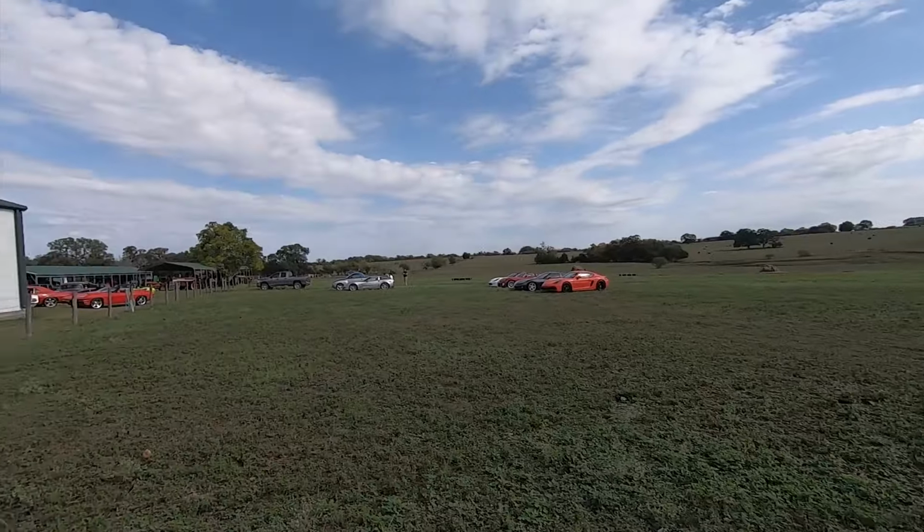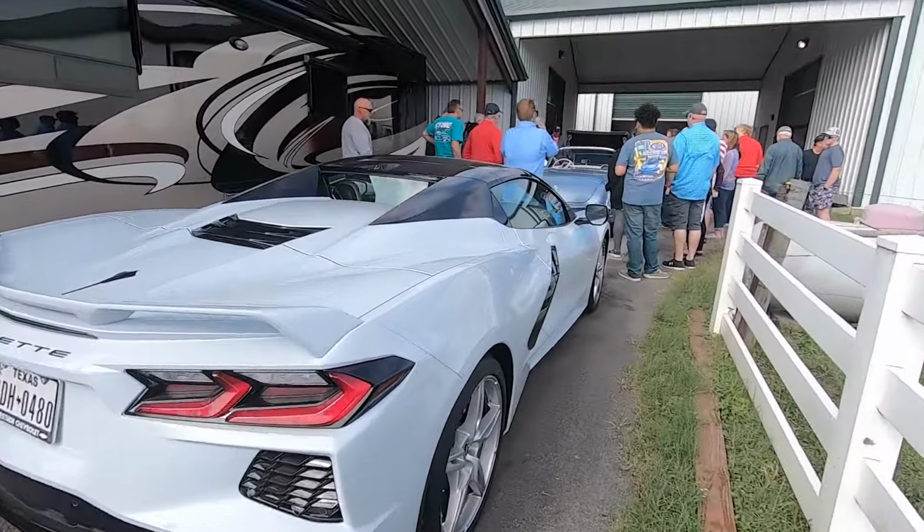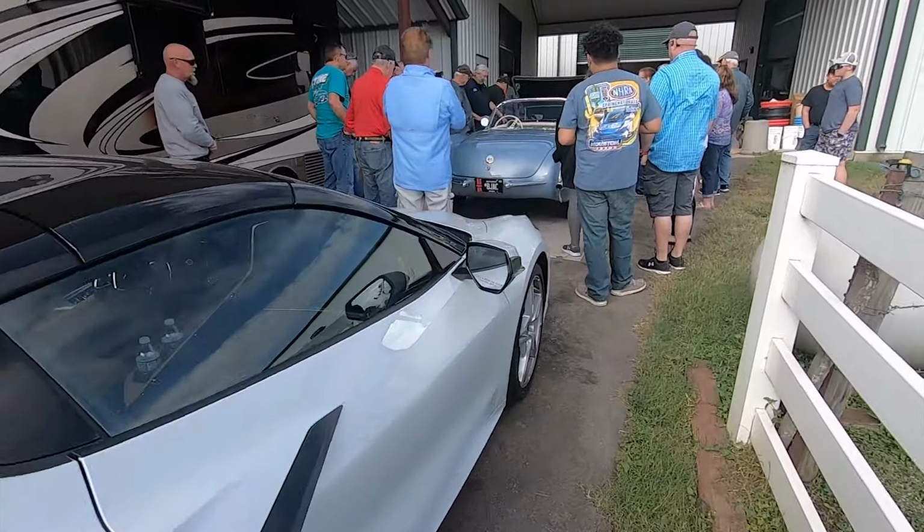All right, well, here we are. Parked the Porsche over there in the field. He wanted the, according to him, the modified Volkswagen away from everything.